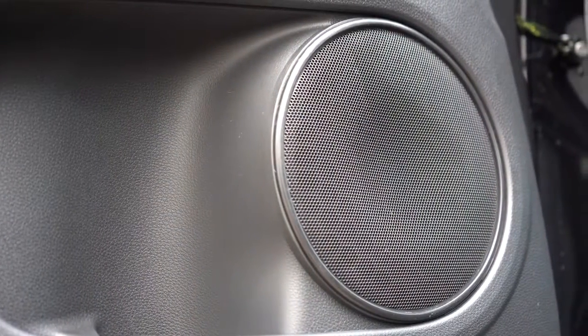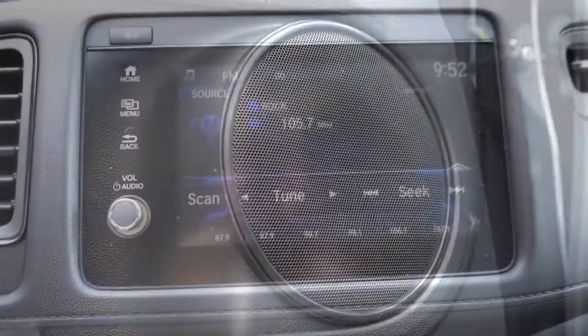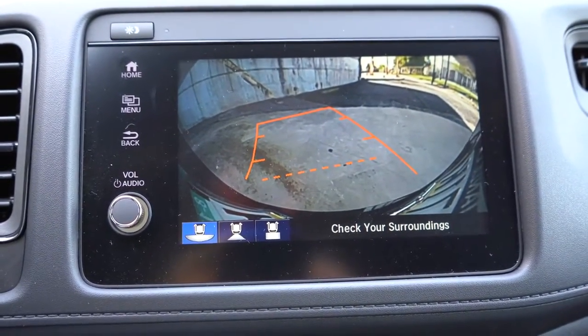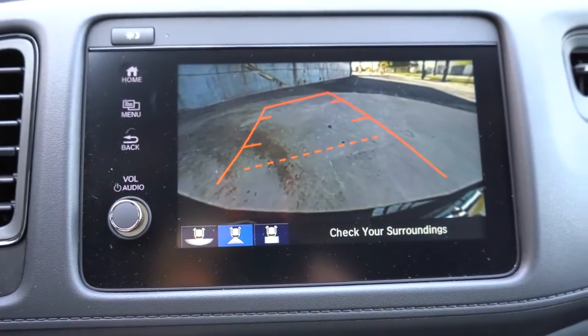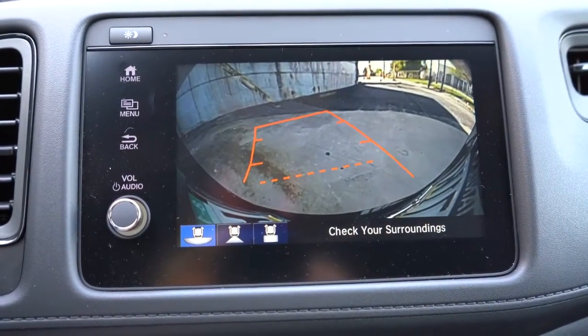I don't know, it's definitely not the best sound system I've ever heard, but it'll get the job done for the HR-V, I suppose. But last thing I wanted to mention to you guys on that infotainment screen is when you do put this one in reverse, of course, you will find a rear view camera with multi-angles, by the way. And it's a pretty high-def camera, too. So there's 3 different buttons at the bottom of that screen, giving you 3 different angles you can see behind you, which is always is going to lead us into safety.